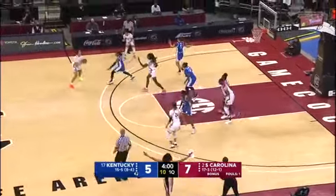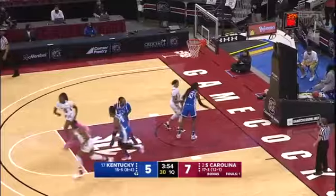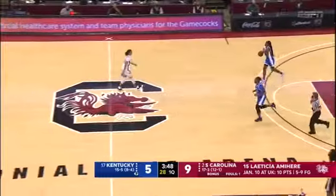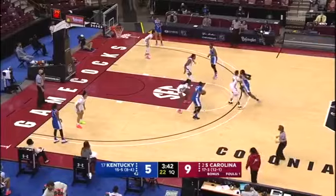Littleton gets it over to Brissett. Here with 7 to shoot. Pushes it up and in. A welcome sign for South Carolina, who has not gotten much to go. Here had a nice contribution on January 10th: 10 points on 5 of 9 shooting in the win against Kentucky.